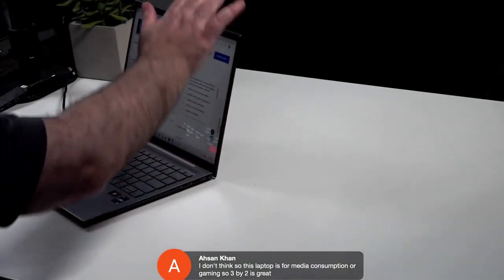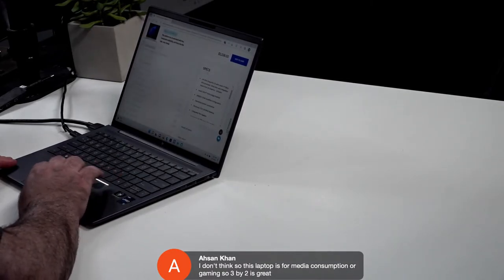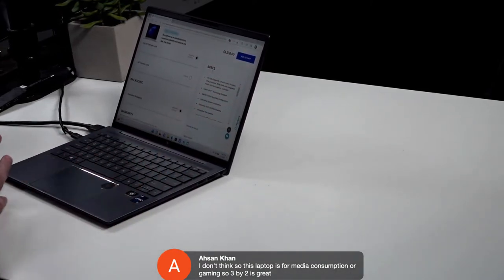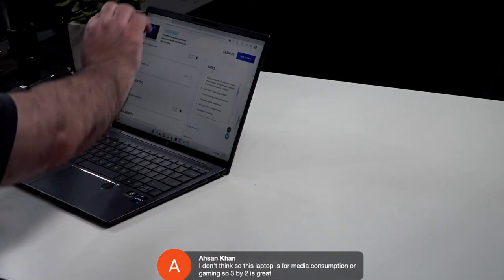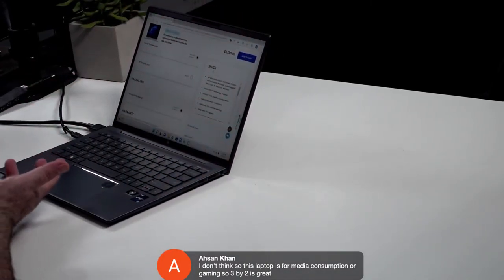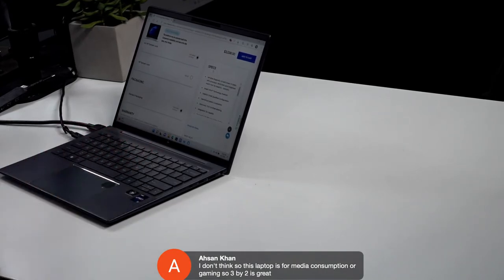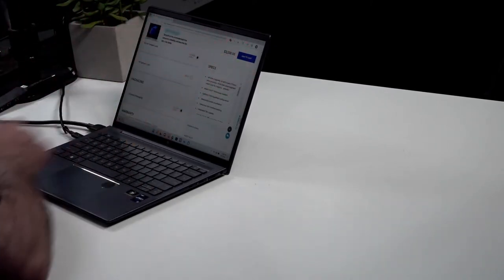I don't think this laptop is for media consumption or gaming, so 3-to-2 is great. So what is 3-to-2? It's taller, so you're going to see more on the display. You'll do less scrolling when it comes to web browsing. And it's going to have black bars if you're consuming any media that has been optimized for a 16-to-9 aspect ratio, so you'll have a bar on the top and the bottom. Doesn't bother me. Gaming on a 3-to-2 I don't think is ideal, but this is not a gaming laptop. I'm sure, and again, I'll test it in the review, you'll be able to do some gaming on this.